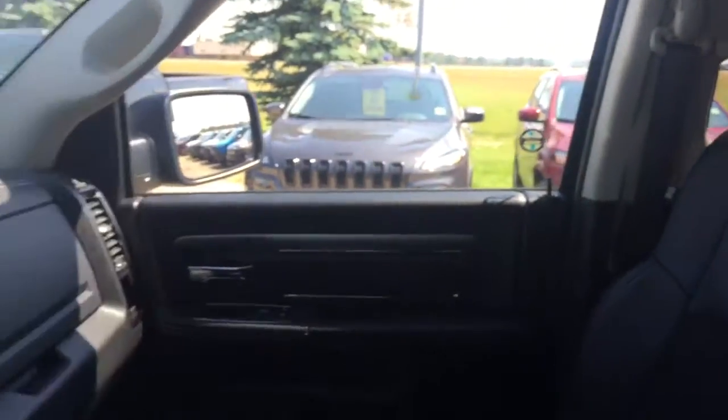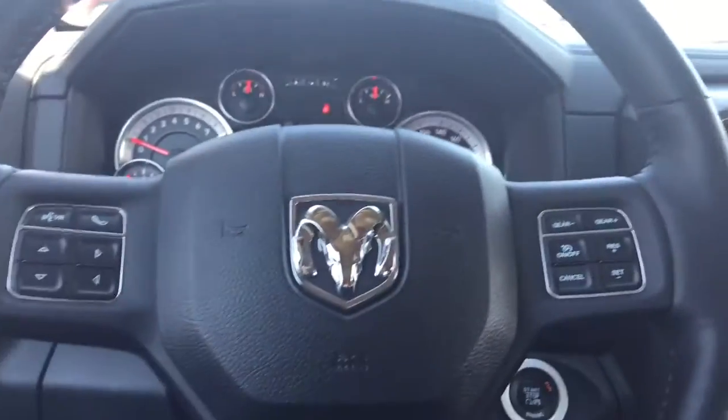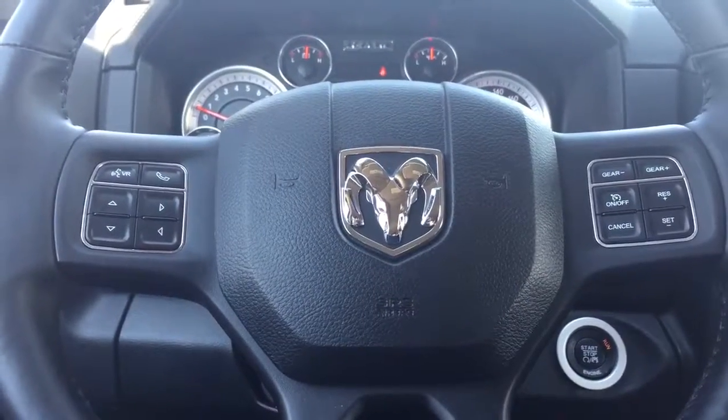And then bringing you up here, you have a button where you can open your back window back there. Nice powered back window, which is great. All right, so that is the front of our Ram 1500 Sport. Let's head into the back and we'll keep looking around.